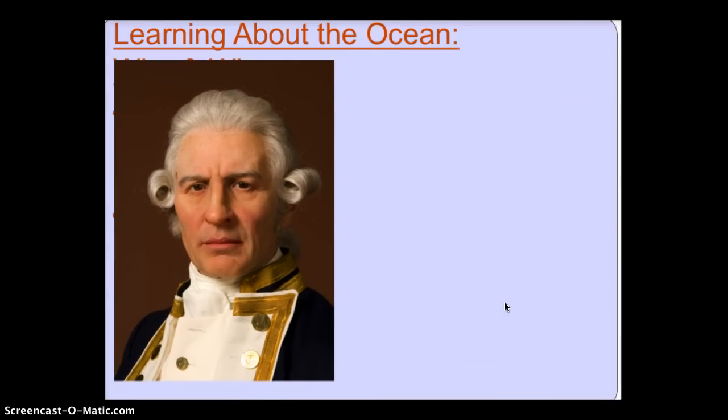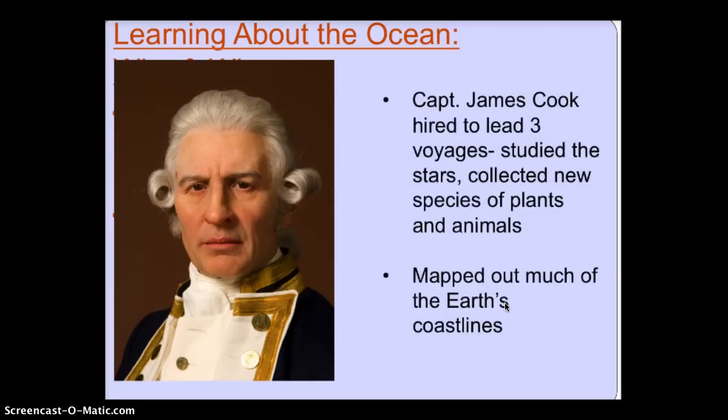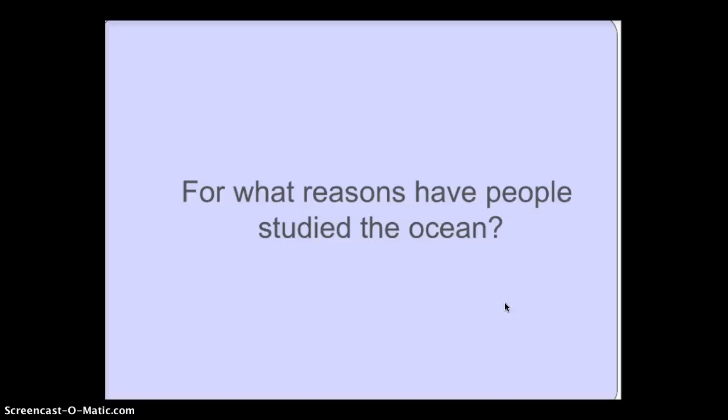This guy Cook was the one that we were talking about that was captain of the HMS Challenger, and they studied many things and came up with many amazing facts about the stars and species. But the biggest thing he did is mapped out much of the Earth's coastlines, which had never been done before. And this was huge, so it helped people know where they were going.